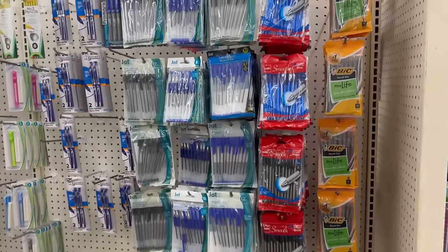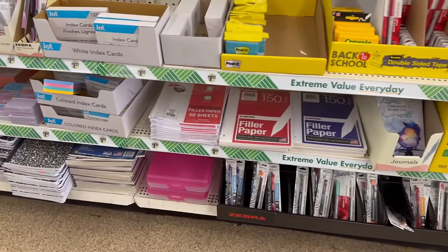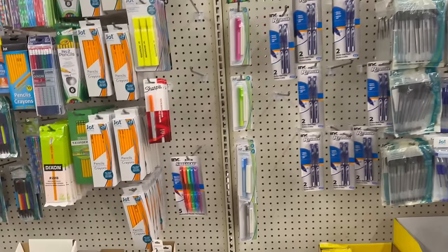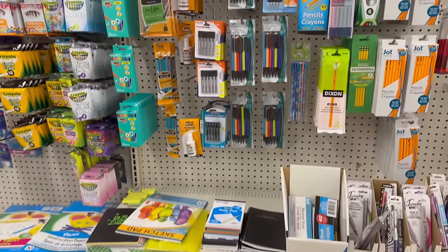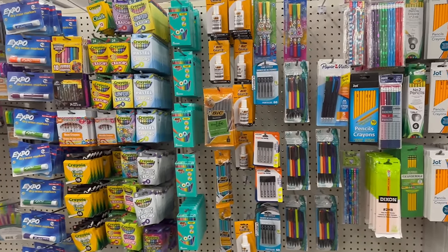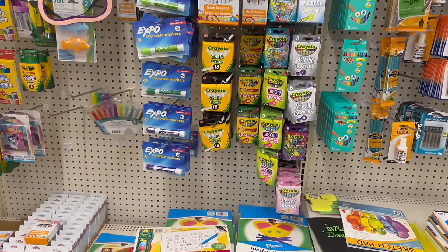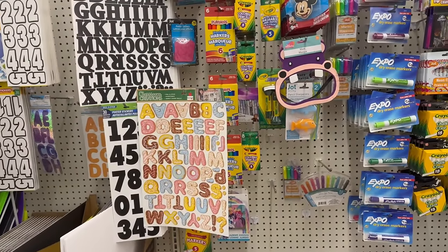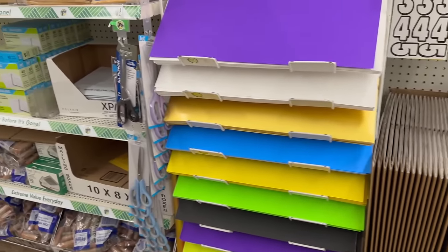Here is the stationery aisle. And this is just a quick walkthrough because I go through this area quite often. So again, don't worry, I'll link those videos down below so you're not missing anything.